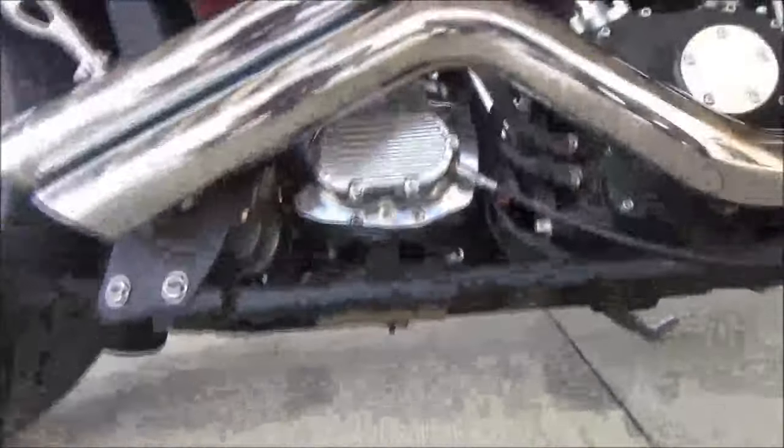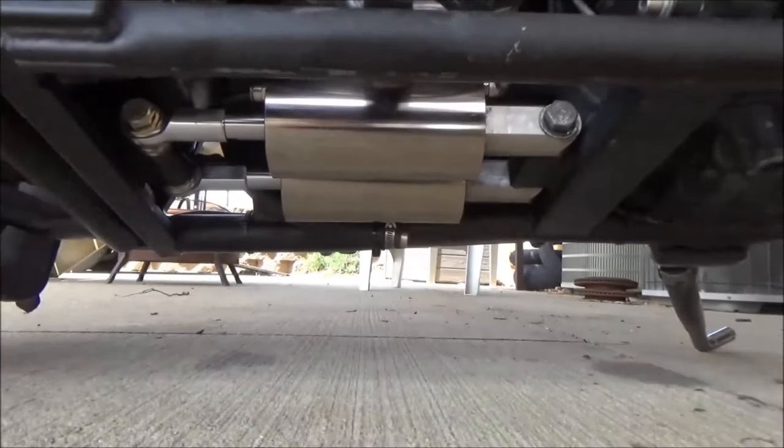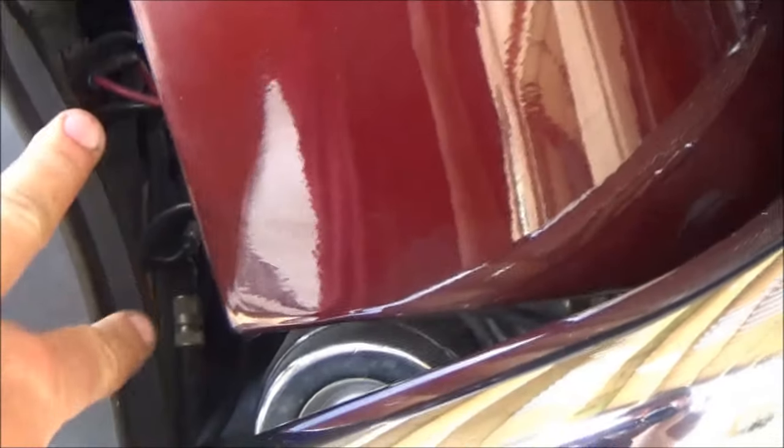Love it. It does have air suspension on this. So you can see there's a set of air shocks underneath, which are way cool. American-made, high-tech. All American O-rings and products in there. There is an air pump hidden back in the splash guard inside of here.